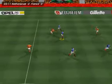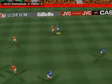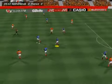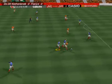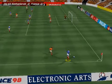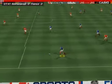Cocu. Yes, good control. Well played. Timed the tackle to perfection. Desailly. Davids. Tremendous football, great skill. Barbossian.